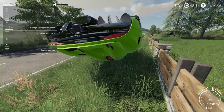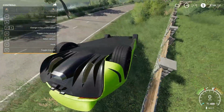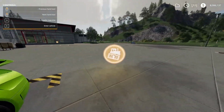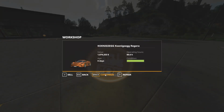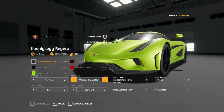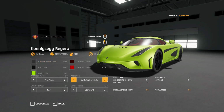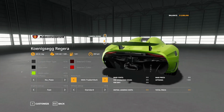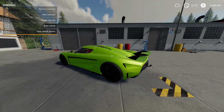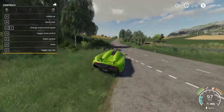Oh my god. Oh, you can unfold the spoiler? That's crazy. Okay, let's put the car here. Okay. Let's repair it. $46, nice. Okay. And let's put the trailer hitch on. Looks absolutely ridiculous, but let's do it. $0, that's pretty cheap. Let's drive over to the farm and see if we can actually equip the trailer with this thing.